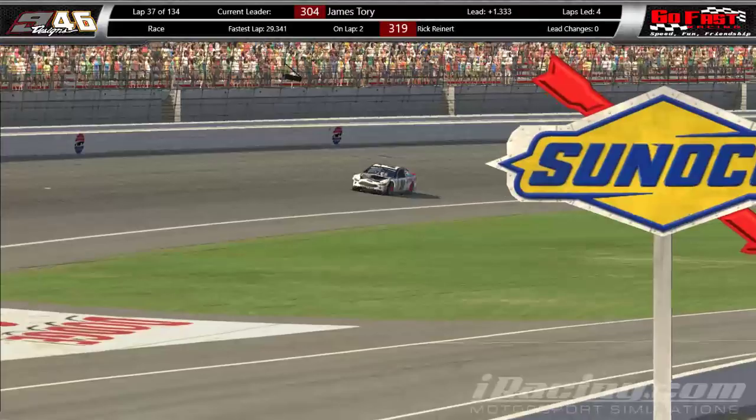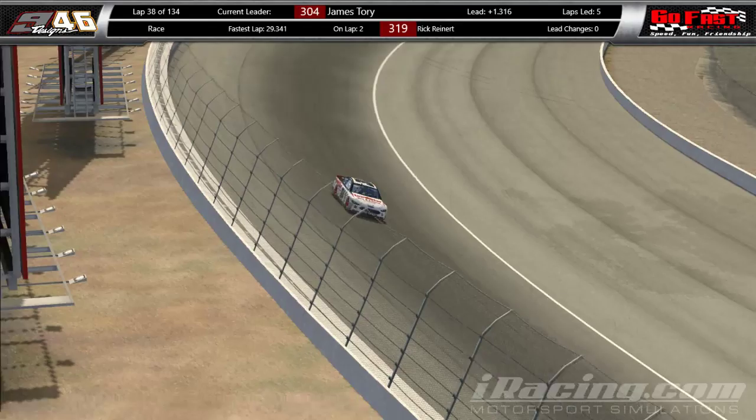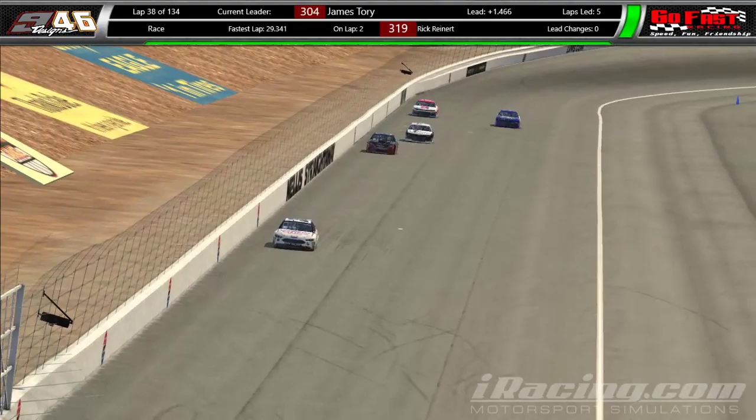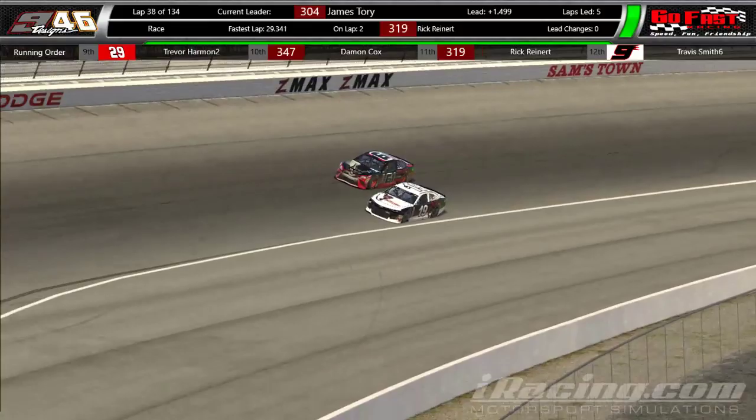Right now we're riding along with the 304 of James Torrey, your leader. Still have some other things I'm trying to put together here. There we go. All right, here we go. Right behind them, in second and third place, you have the 61 of Jeff Smith, followed in third place by the 80 of Brian Littleton.